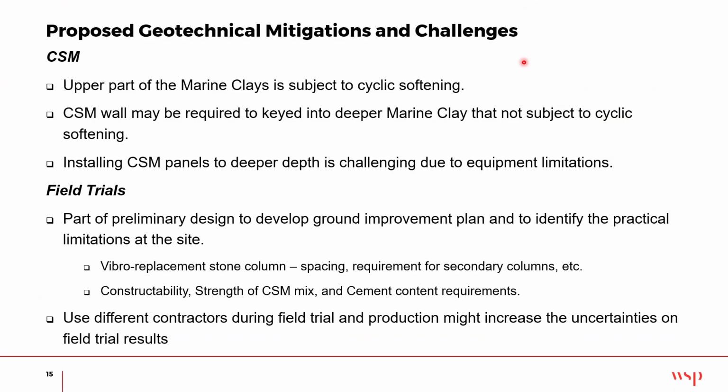So the challenges with the CSM panel, because the top part of the marine deposit is going through cyclic softening. Once it's softened, it's better to key your CSM panel into a non-softened material, or a little harder material, so it will get keyed in. Installing CSM panels to deeper depth is challenging due to equipment limitations.